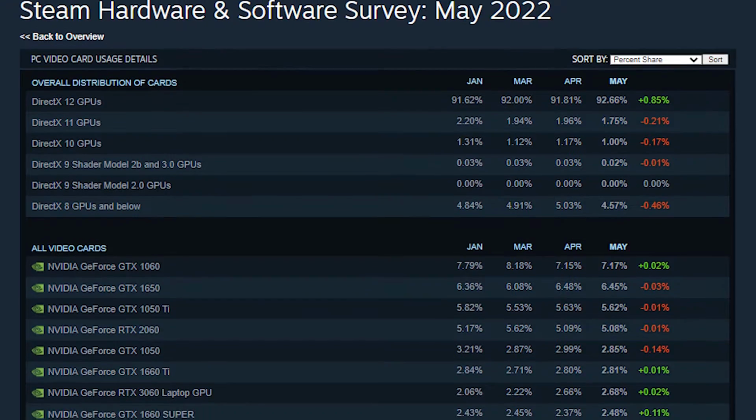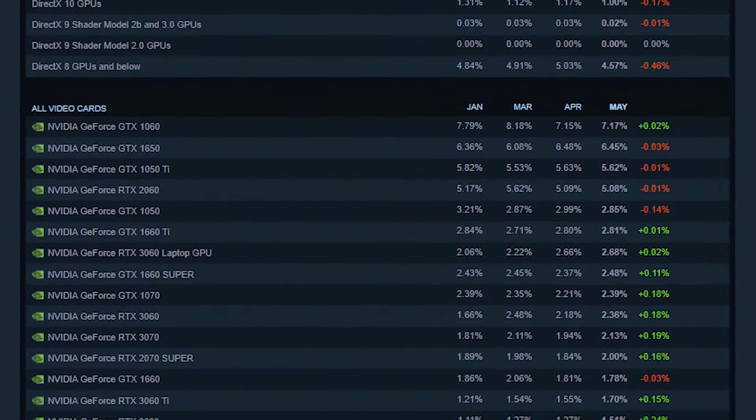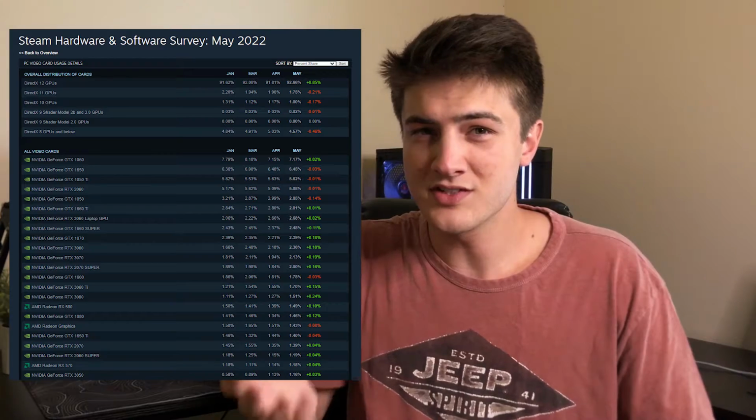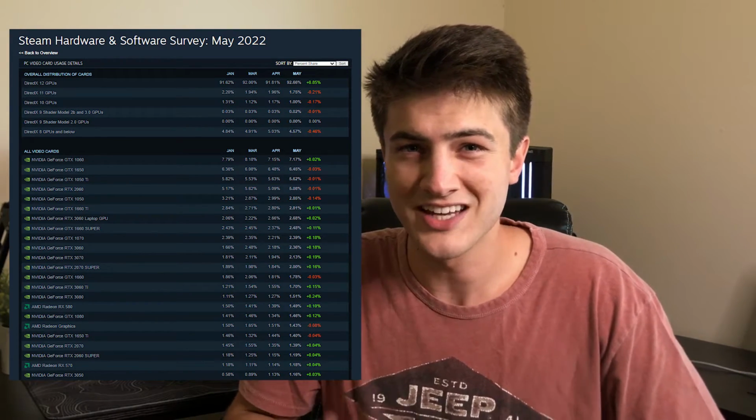Let's talk analytics. So Steam keeps track of what graphics cards its users have, and we as the public have access to that data. And we can see that in May of 2022, the 1060, 1650, and the 1050 Ti are still the most commonly used cards. Those three cards account for almost 20% of Steam users, and they are what would be considered low-end cards at this point in the timeline. We don't even see a standalone 30 series card until 10th in the list, and the three most common 30 series cards, being the 3060, 3060 Ti, and the 3070, only account for less than 5% of all Steam users.